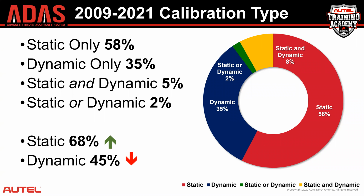Dynamic, if again, you add up dynamic only at 35%, static and dynamic at 8%, and static or dynamic at 2%, 45% of the vehicles on the road have some form of dynamic calibration, and this number is dropping year after year. The reason these numbers are changing is, of the vehicle manufacturers that are right now doing just static, you look at Toyotas, most Hondas, all Subarus, all Hyundai Kias are at least mostly static.